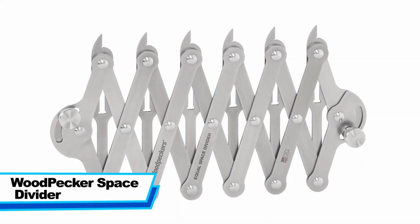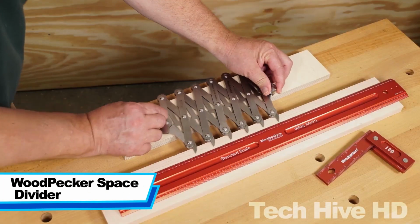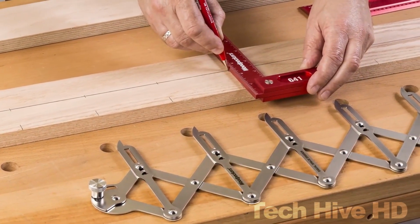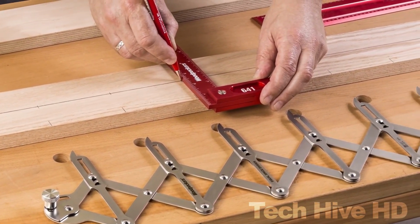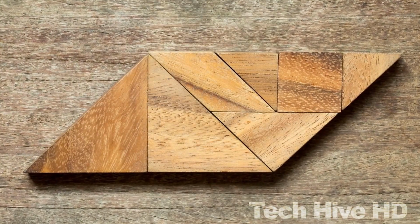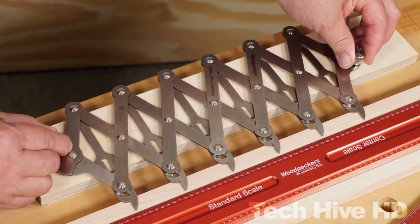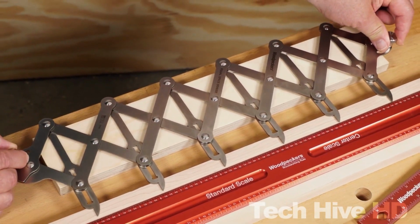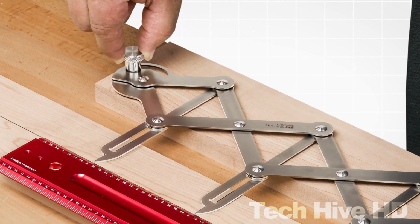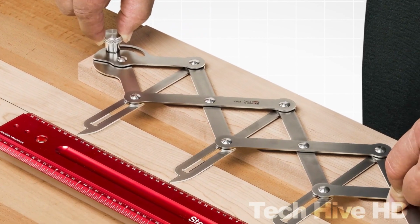Woodpecker space divider. This tool eliminates the math out of the equation when dividing the workspace into equal parts is concerned. The design and manufacturing of the space dividers are unparalleled. Each component of the space divider is made of stainless steel using a computerized laser. The two surface area joints are intentionally kept large to keep the spacing intact once you have set it. All you have to do is set up the first and last pair of arms. Errors such as stack up are eradicated.